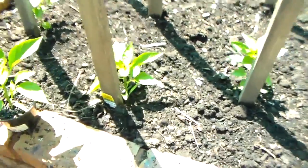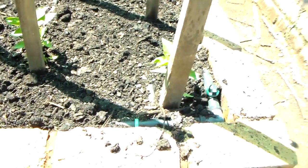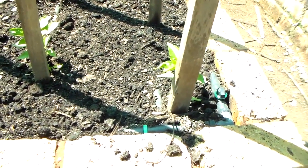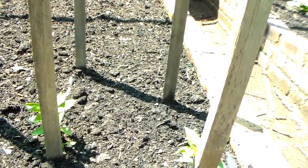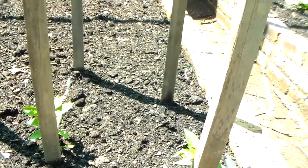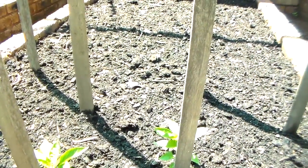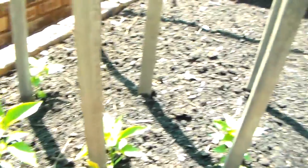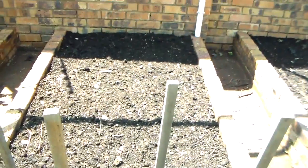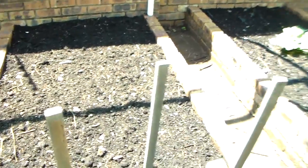So what I'm going to do is the same thing as with the tomatoes. I'll put 4 in there, which are the bigger ones that I bought in the nursery, and then the ones that I sowed from seeds, which I only transplanted into the pots yesterday, I'll plant those behind them at a later date, so I get a continuous supply of peppers. And then these 4 here, I'll give them away to somebody. And at the back of the bed there, that's where the aubergines are going to go, behind the peppers.